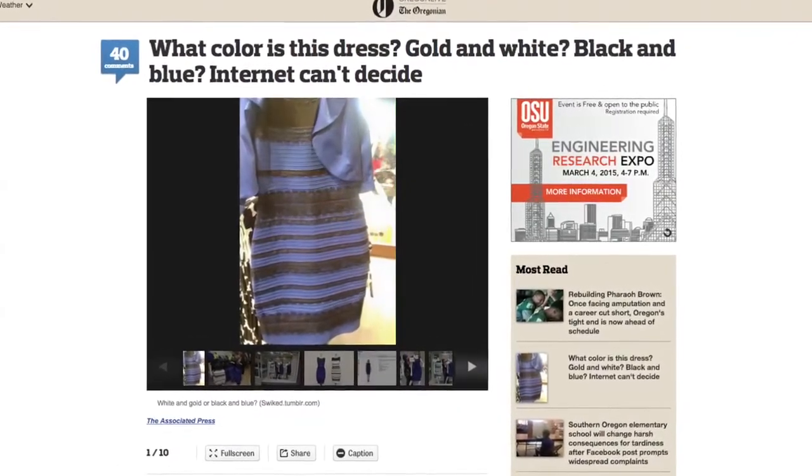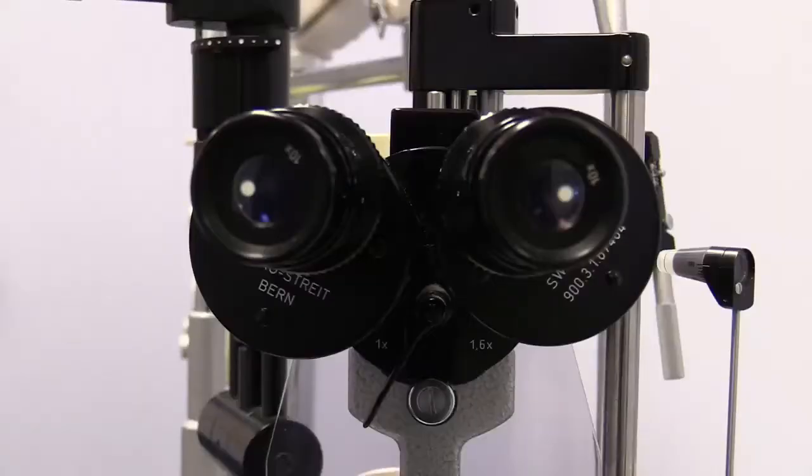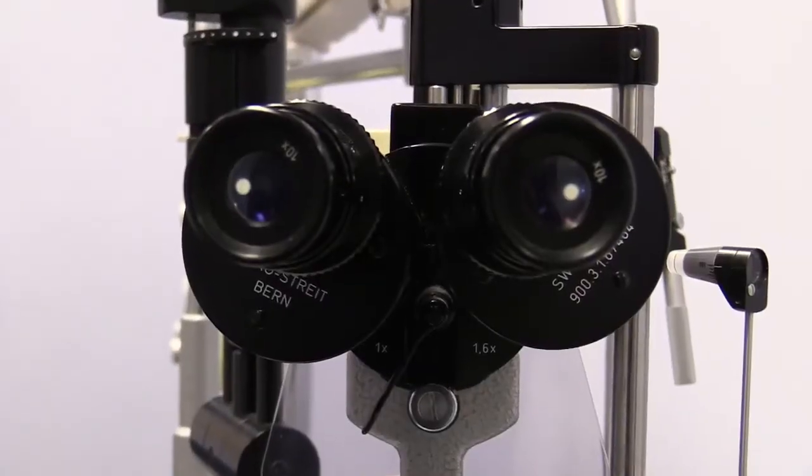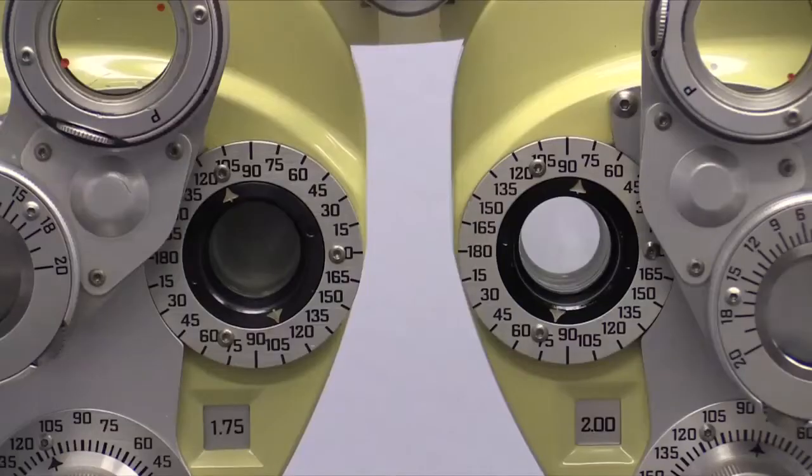My first reaction to this is that visual perception is fascinating. If you were to look at the same color dress in a dark room, it's going to tend to look a little bit more bluish or greenish, whereas if you look at it in a light room, it may be more whitish. And the brain is usually really, really good at figuring out what color something is supposed to be, and in other words, making corrections for that context that you see something in.